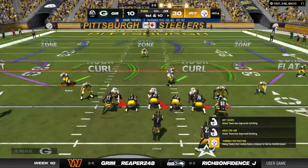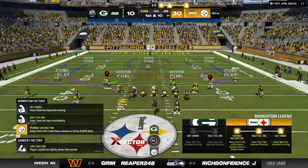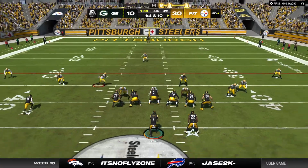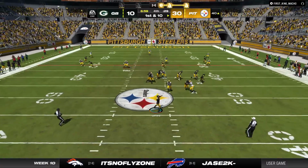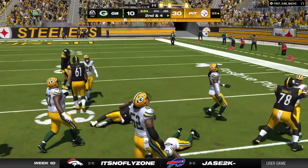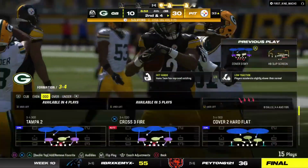Ready. 43 rail. Ready. First down to the air with Clifford. Setting up the screen, Harris. A nice little screen. They get 6 on first down.